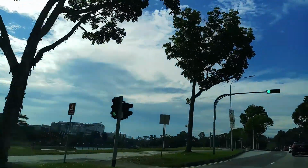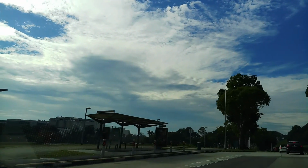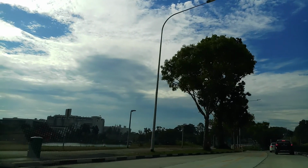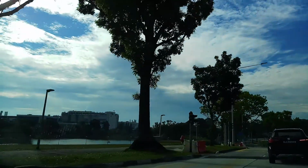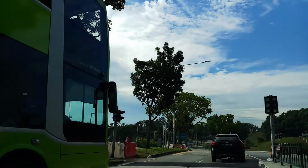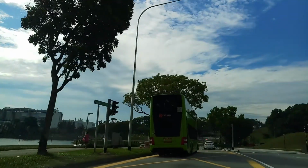Sleep park. There's a lake you can see, very nice view. The one on the line is Woodlands Street 13.